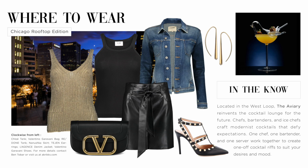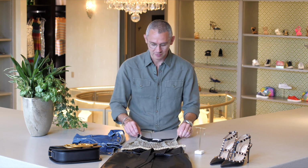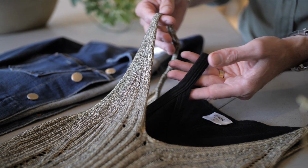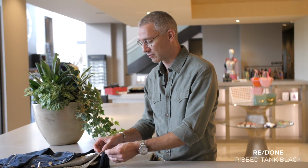Today, I thought I would put together an idea for a rooftop dinner party, maybe in Chicago this coming weekend. So for this outfit, I'm thinking, it's nighttime, concrete jungle, what do you wear? It's July, it's hot. So I put together this little Chloe open weave tank in this kind of neutral color, which I think is really cool, especially if you put black underneath of it. This little underpinning is from REDONE.